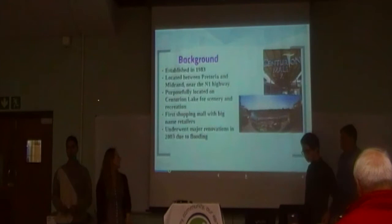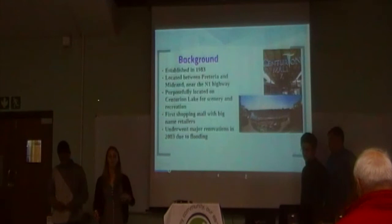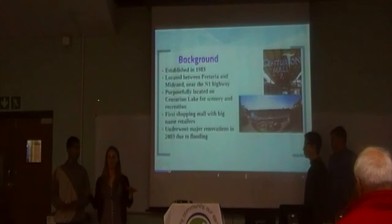And then it underwent major renovations in 2003, actually due to flooding, because prior to 2003 it was built on flat land. So during the summer and even in the winter, when it had major downfalls of rain, all of the water would stay within the stores, so they would have to close down for 2 to 3 days at a time just to get all the water out.